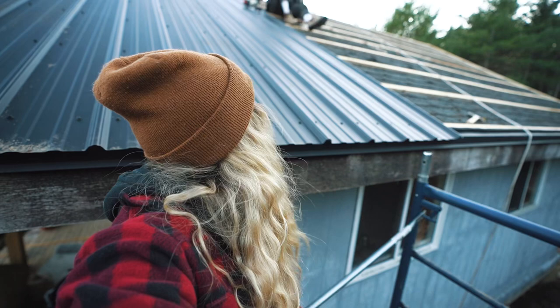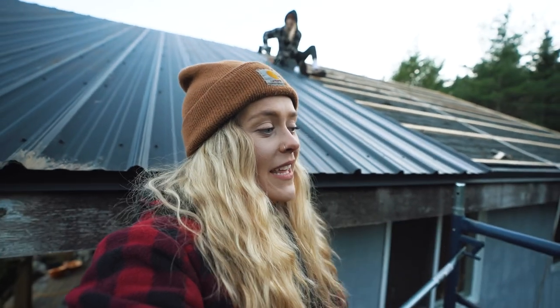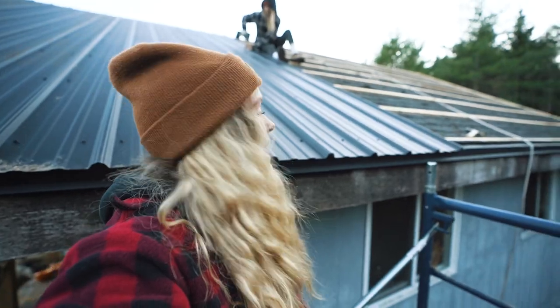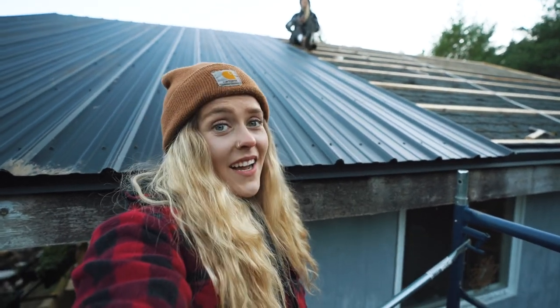I will never roof again in my life. It's hard work. If your partner is a roofer, give them a massage and a big pat on the back, anyway. Also, never wear Lululemons while roofing. I have asphalt burn. Could have told you that.